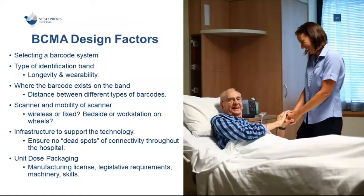Remember, we're a greenfield site, so these kinds of decisions could be incorporated into the design of the rooms. In the end, it was decided to put scanners beside the bed as well as on the workstation on wheels to facilitate scanning at the bedside. For example, at night, you might not want to wheel the noisy workstation into the patient's room. You can just use the scanner in the room for medication administration. Another design factor was the infrastructure to support the technology, such as the Wi-Fi coverage throughout the hospital to ensure there were no dead spots for connectivity. And finally, the unit dose packaging and how this was undertaken.